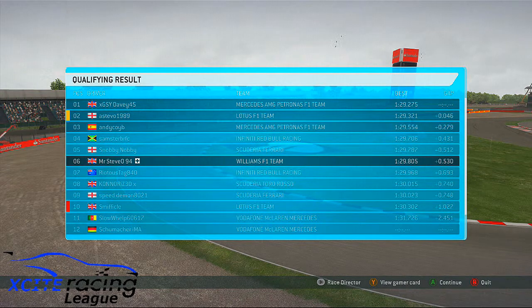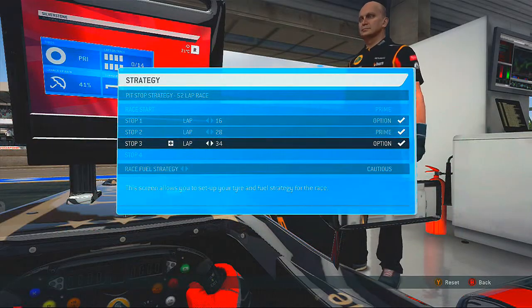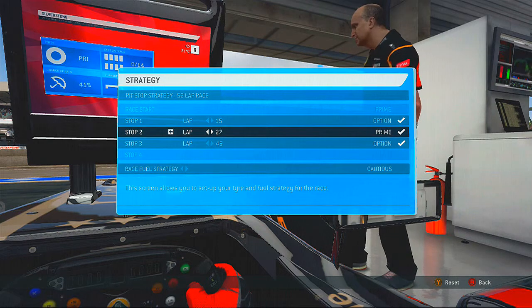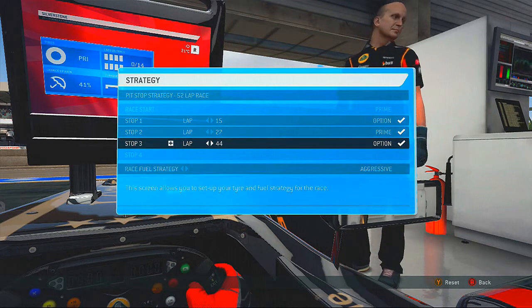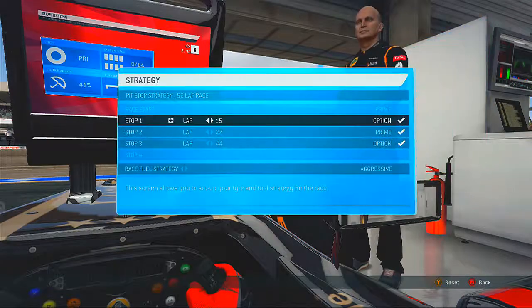Obviously I could have done better if I'd been on the options, but thinking about the weather conditions tomorrow, if it's wet later on, then it could help us being on the primes. Just looking at a strategy now, and I think tweaking it: lap 15 we're going to go on the options, lap 27 we're going to go on the primes, and then lap 44 we're going to have a quick burst on the option tyres, and hopefully it'll work.